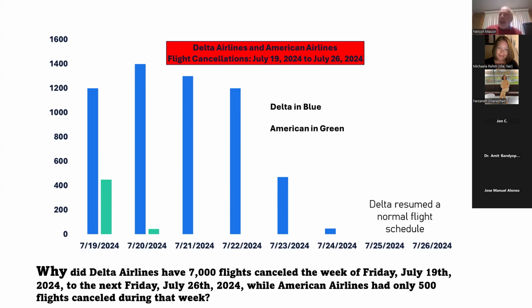The CEO, Ed Bastian of Delta, was talking to George Kurtz, the CEO of CrowdStrike, and Mr. Kurtz acknowledged that it was a mistake on his company's part. 8.5 million computers worldwide, 40,000 at Delta Airlines. And as you can see from the graph, American had 150 flights canceled that Friday, and I think about 50 on Saturday. And you can see from the chart again that Delta had about 1,500 flights canceled about 4 days in a row, Friday, Saturday, Sunday, and Monday.